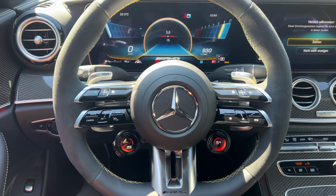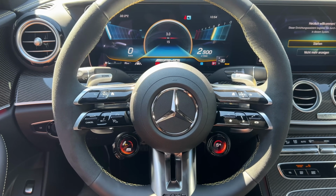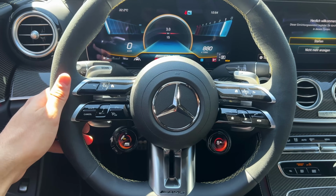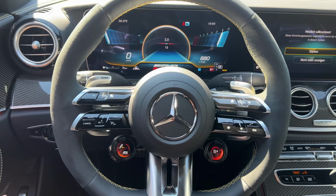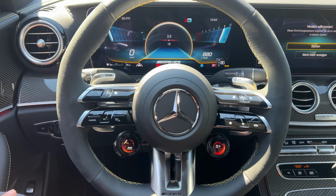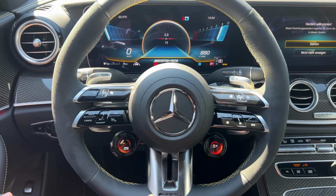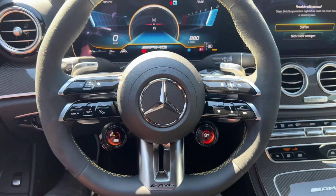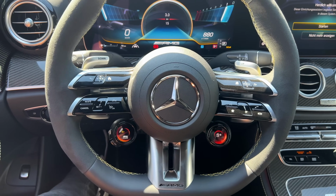I love it. I love it so much, and I will miss it so much. Guys, how does this make you feel right now? Saying goodbye to the E63 V8 is just so sad, I'm honest. I will miss it so much. Will you also miss it? Leave it in the comment section below. I'm so sad right now.